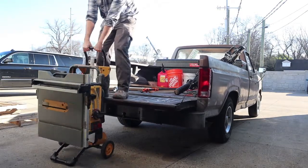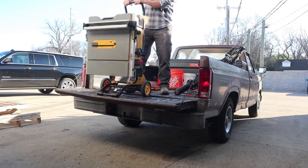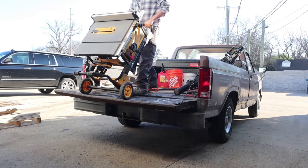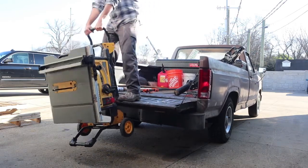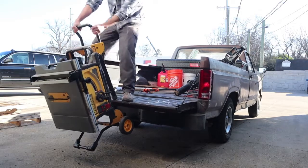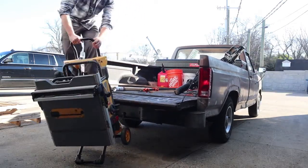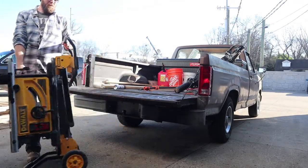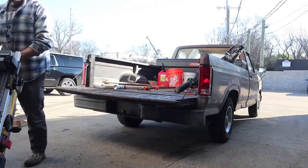And I love, love, love the fact that you can fold it and unfold it so easily. Given the fact that it might be a little difficult to load into a truck or an SUV yourself, it's still relatively easy. And that's why I believe the DWE7491 DeWalt table saw is the best table saw for a portable job site or carpenter who does pack out work for under $1,000.